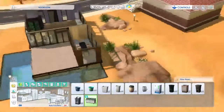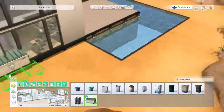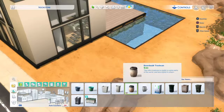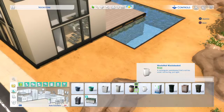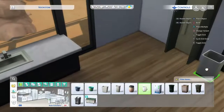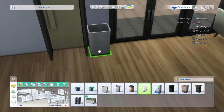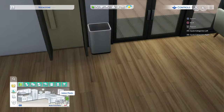I'm gonna add it somewhere, I kinda wanna add it. It's not even the prettiest thing ever. In fact, I'm adding that. I'm gonna try and add a lot more white now, because I already use a lot of black in my build. It would make more sense to have the bin closer to the kitchen, but what can I really do about that?